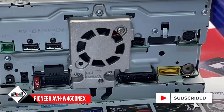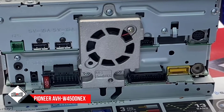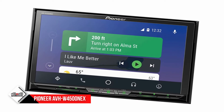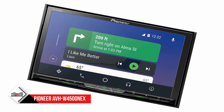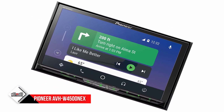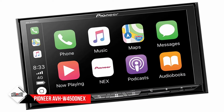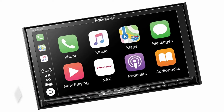On the front of this digital media receiver is a 6.2-inch touchscreen, a resistive touchscreen using clear active matrix technology. This means the screen is going to look great in almost every lighting condition imaginable, though bright sunlight will wash it out a little bit, while remaining very responsive to your taps and swipes.